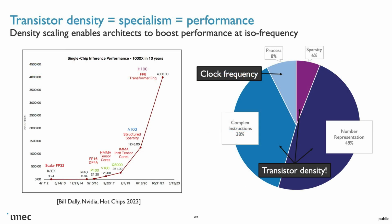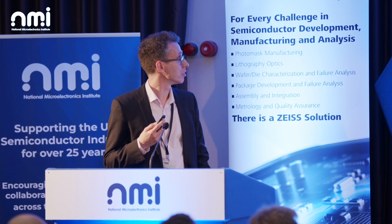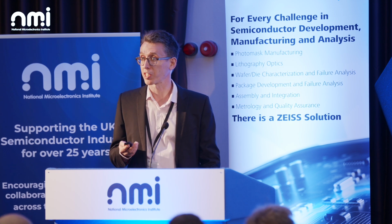I'll come back to that in a minute. But NVIDIA came up earlier. So here's a graph from Bill Daly, who's the chief scientist at NVIDIA. And he shows a very impressive 1000x improvement in their AI inference performance on their GPUs over 10 years.